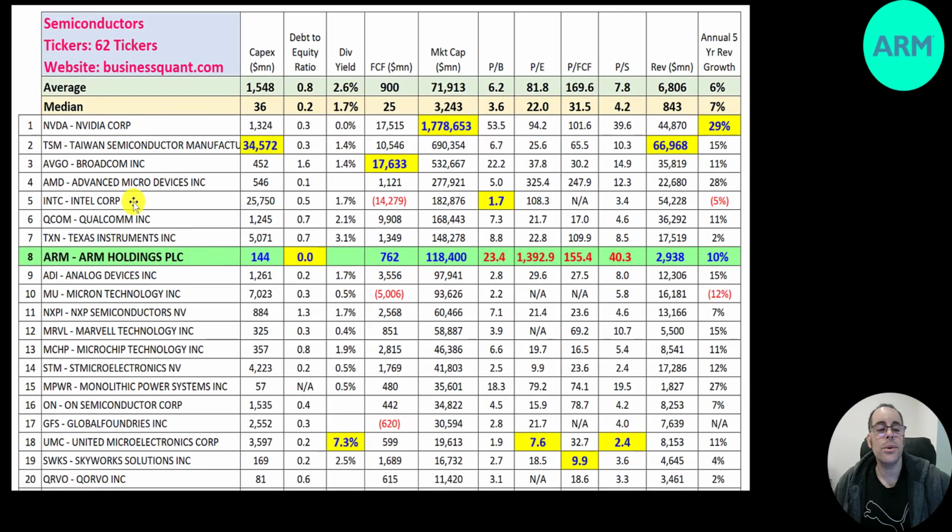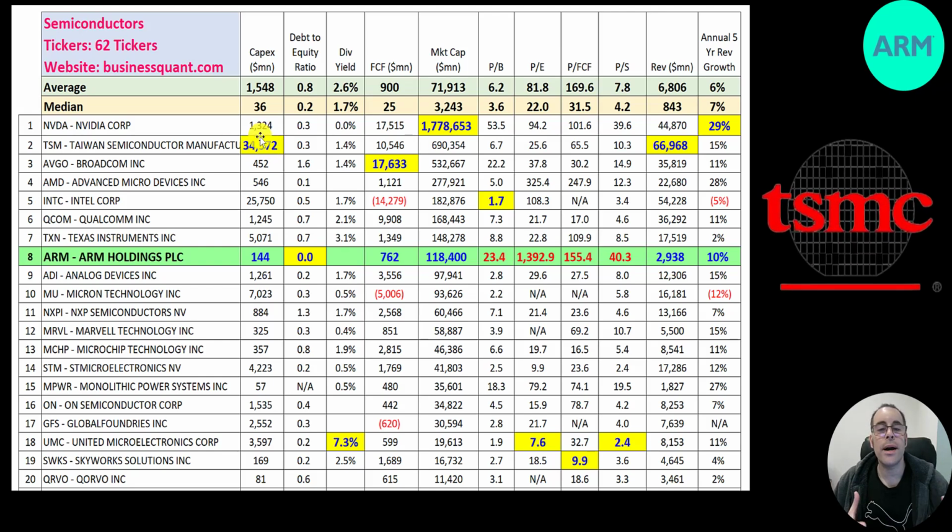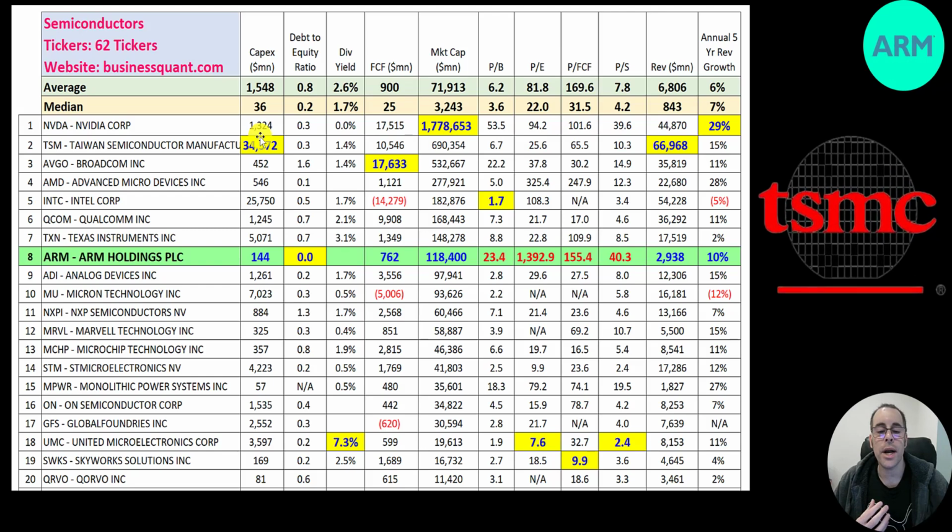There are 62 companies in the same industry as ARM, and if they have a number in red, they're worse than the median. If they have a number in blue, they're better. They spend 144 million in capex. Taiwan spends the most, 35 billion. Because they're a foundry, they do the manufacturing for the big companies like Nvidia.